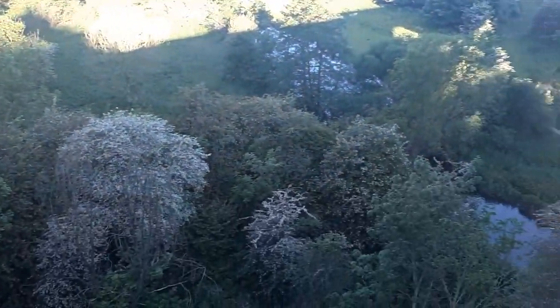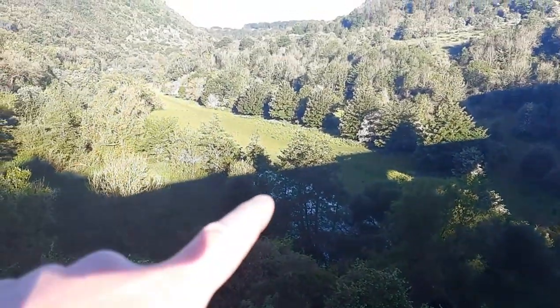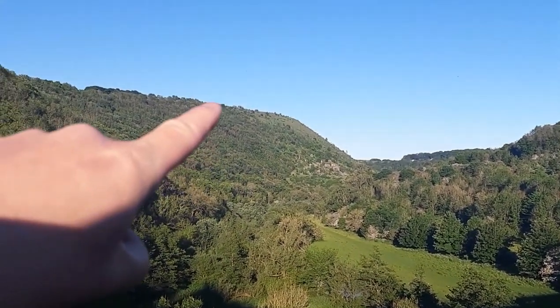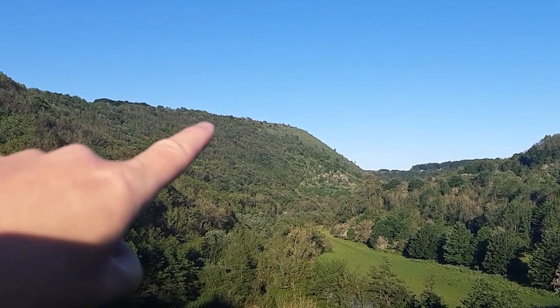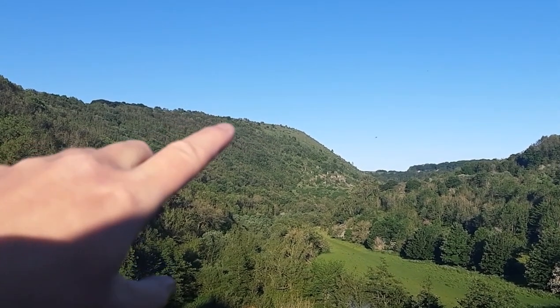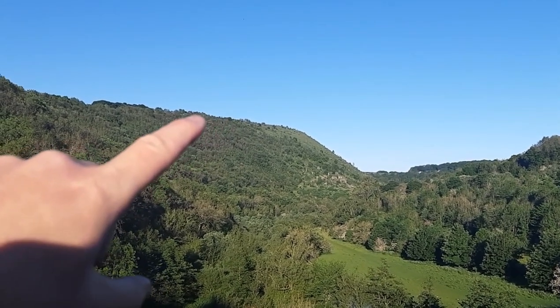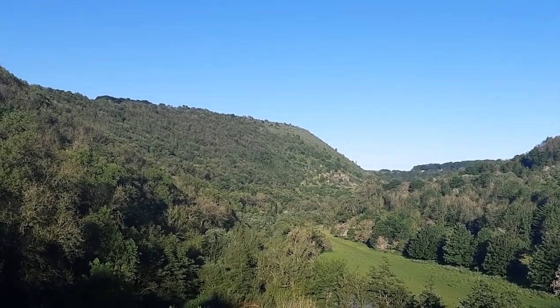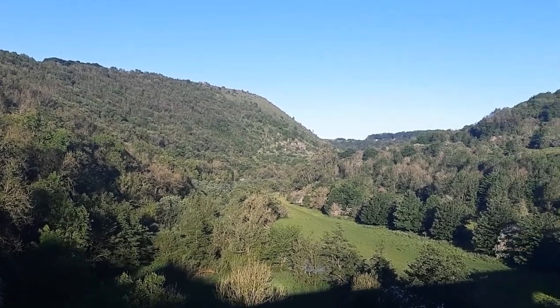But just look at this. You've got the River Wye down there. That is Monsal Dale that I'm pointing into. Just up there on the top of that ridge, there used to be a settlement known as Finn Cop. I'm not sure if it's Stone Age or Iron Age Finn Cop. I think there's a couple of earthworks up there, but absolutely stunning.